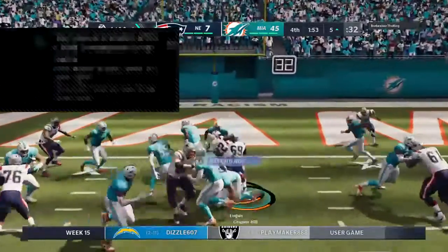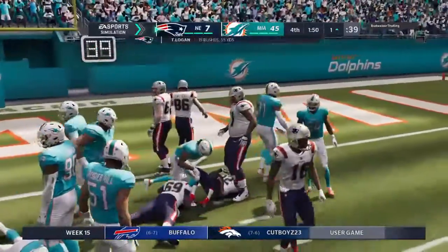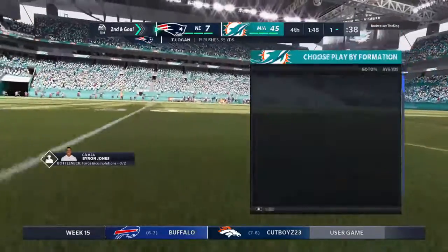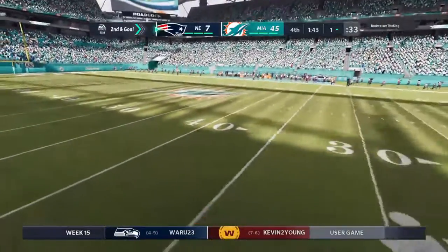They'll try and run for it on first and goal. And he's going to press this one forward as they stop him right around the 1. A pickup of 4 on first down. It'll be second and goal.